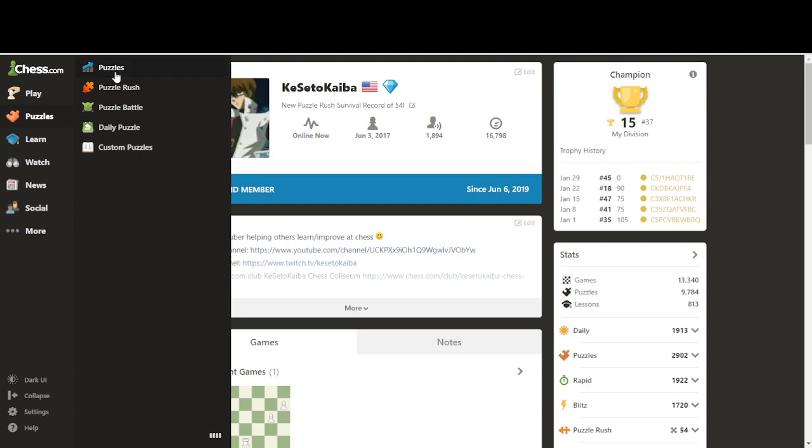Now, usually you do have to pay for these with some kind of membership, but they also have other features, such as Puzzle Battle, which right now is free for the rest of February this month, and Puzzle Rush. I don't know how much that's under the free account or not. It might be limited, it might not, I'm not really too sure. I think they changed it fairly recently.